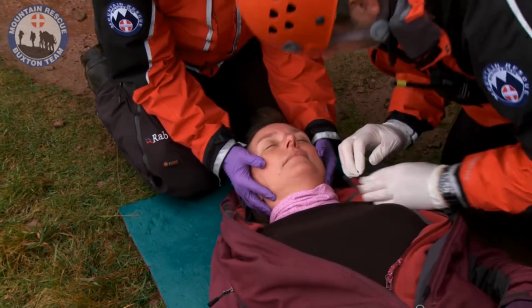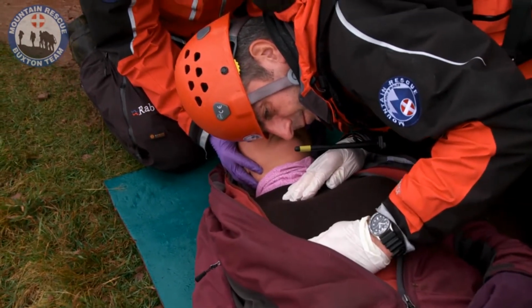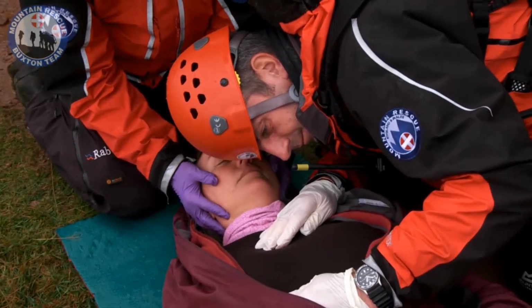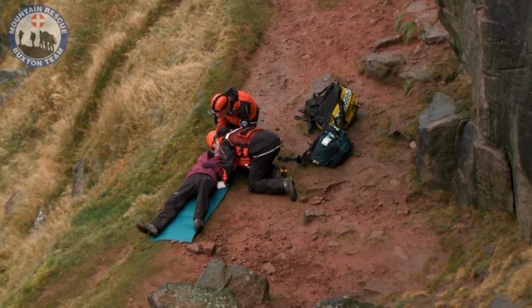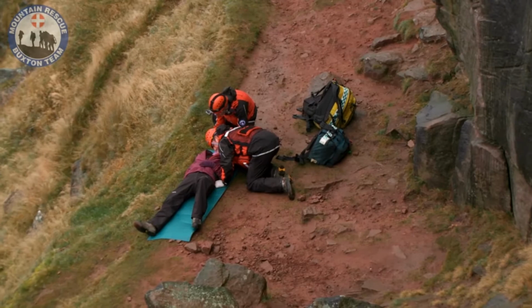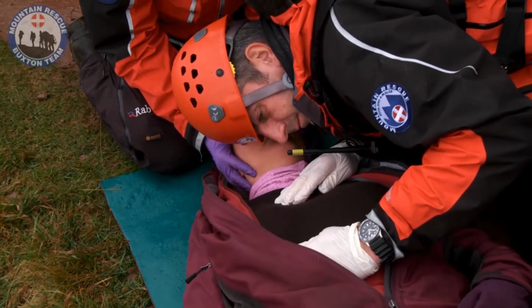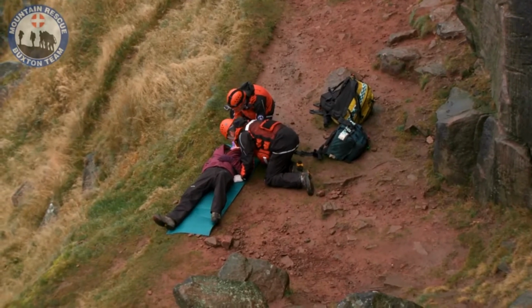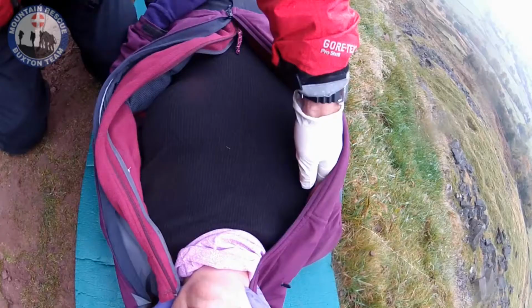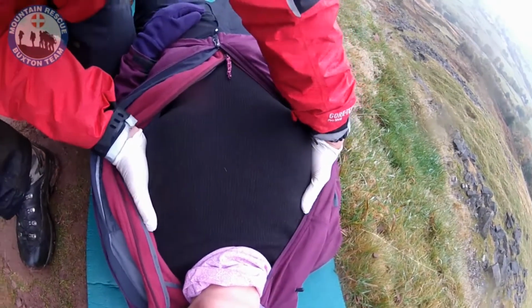He has then placed his cheek next to the casualty's mouth and his hand on her chest, therefore looking, listening and feeling for air movement, and indeed a simultaneous assessment for the presence of breathing. In this situation, it is easy to feel breath on the rescuer's cheek and see the chest rising and falling. Our rescuer is also reassured by the lack of additional sounds, suggesting potential or partial airway obstruction.